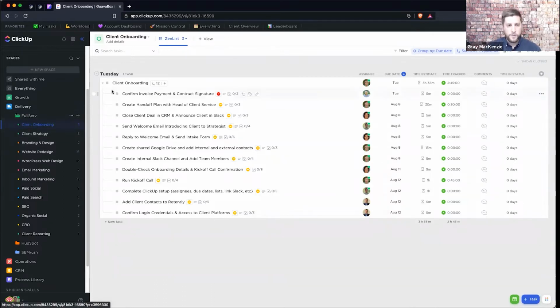And we'll talk when we get into the next levels in the hierarchy about why that's important and how that's helpful. So then we've got each of these parent tasks, which will equate to a deliverable, something that we're producing for a client: a blog post, or we need to get them onboarded, or our monthly reporting meeting, or a phase or a milestone in a website project.